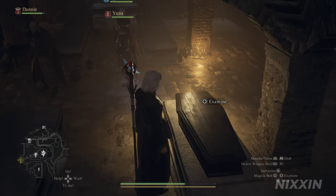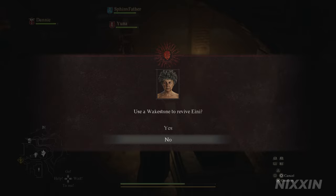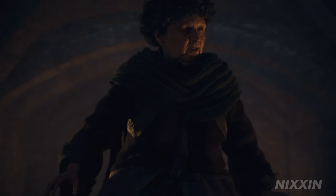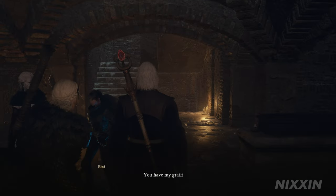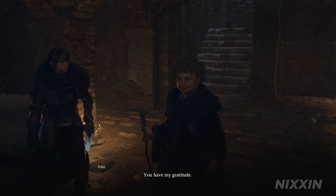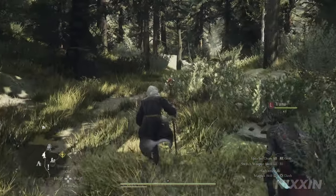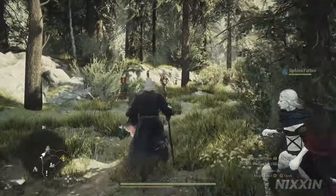Eini's corpse will be placed in a coffin with lights on. We have no choice but to revive her with a weak stone. You have my gratitude. Now, after that, wait for a few days. We can finally go back to Eini's home again and check on Trysha.